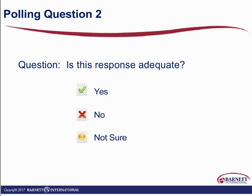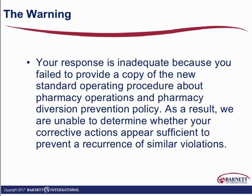Well, they found her response inadequate. Surprising, because she had put so much in place. You'll be surprised to hear what has been objectionable. Okay, so your response is inadequate because you failed to provide a copy of the new standard operating procedure about the pharmacy operations and pharmacy diversion prevention policy. As a result, we are unable to determine whether your corrective actions appear sufficient to prevent a recurrence of similar violations.